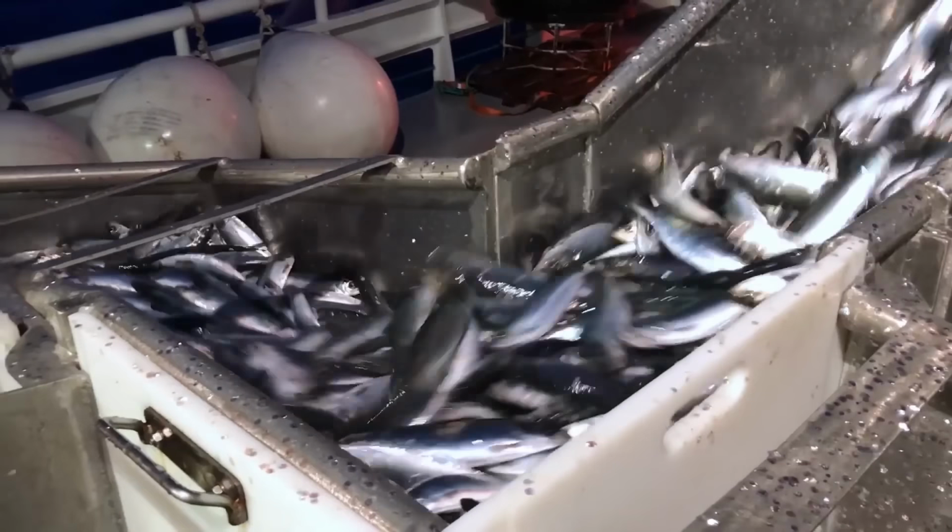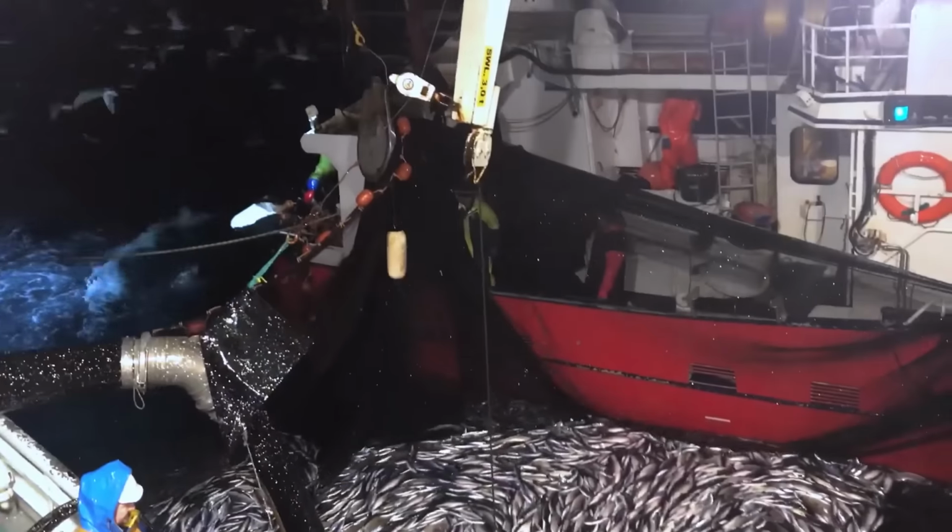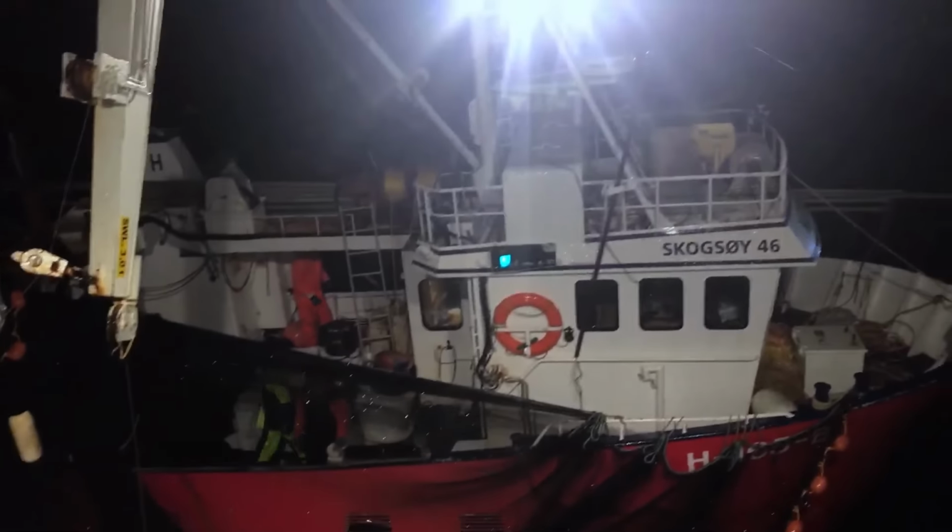For many families, sardines are not only the main source of income but also a part of the tradition and memories of the homeland, attached from ancestors to descendants.